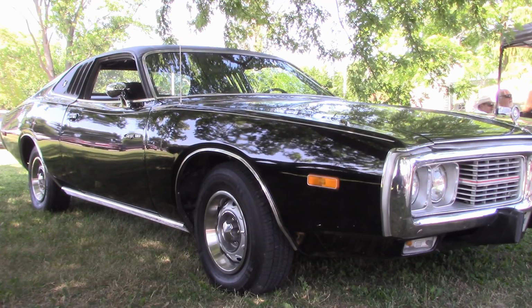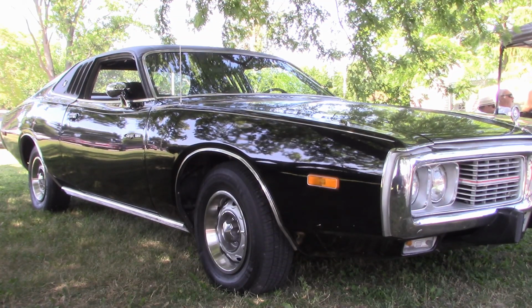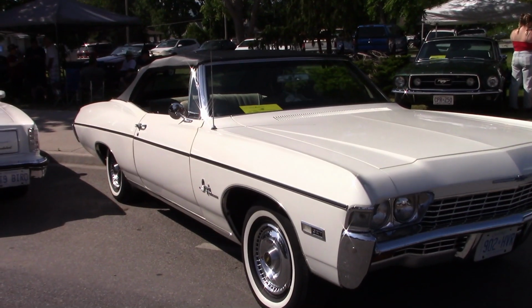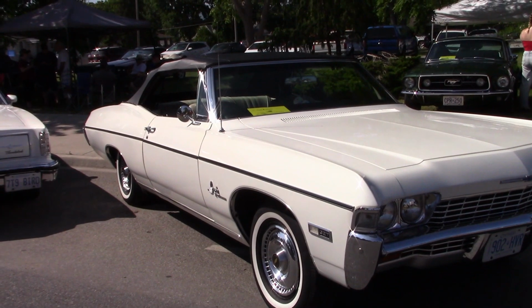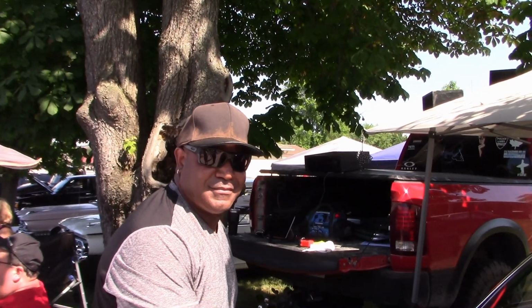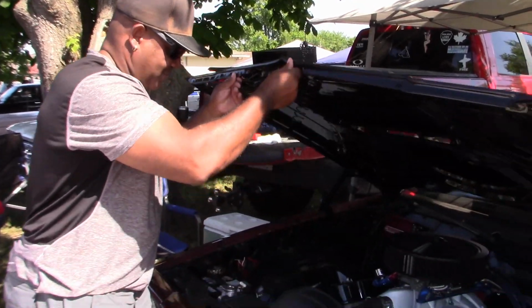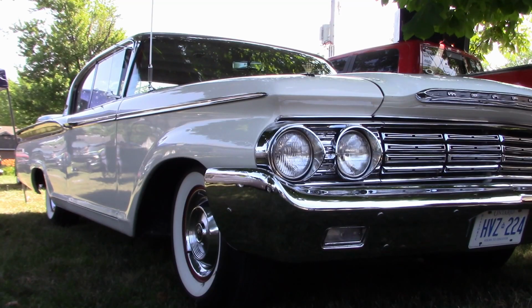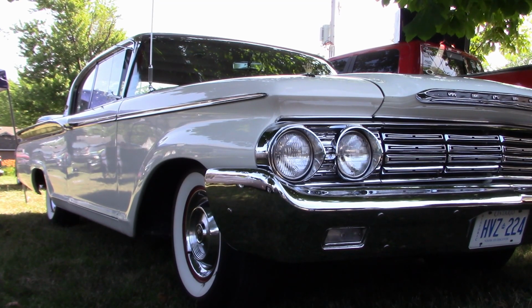John and Karen showed up with their 71 Charger. Another shot of Daryl's Riv. Lynn was here with his 68 Chevy convertible. Here's Kerry with his 800 horsepower Malibu. Fast car, but never raced. Joe's 60 Monarch was once owned by his dad, and he keeps it in perfect condition.